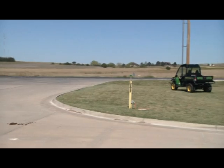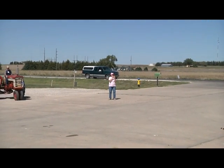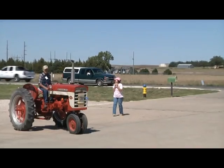A 1961 IHC Model 460, ladies and gentlemen. Bob Underwood from Marion, Kansas. You bet. Thank you so very much, Bob, for coming. Beautiful tractor.